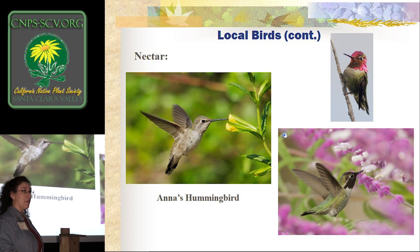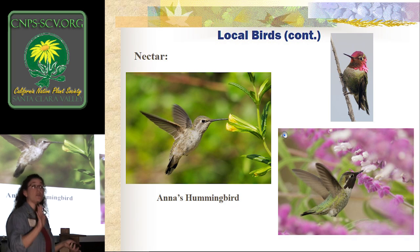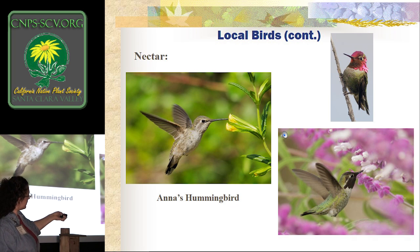So if you want to attract hummingbirds, you want to be planting things with nice tubular flowers. And I said, you know, most people think of hummingbirds as coming to the red flowers, which is true, they do. But you'll notice, neither of these are red flowers, right? They're really looking for the shape. That's what's telling them that this is a good nectar plant.